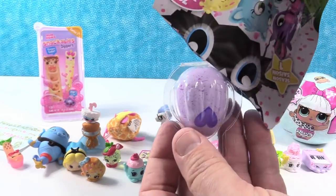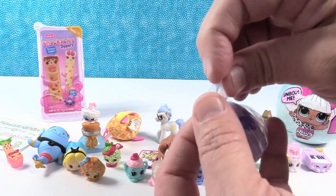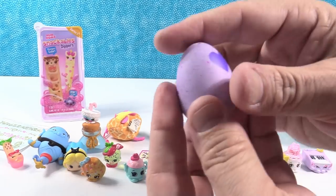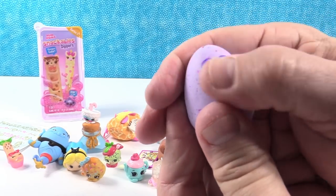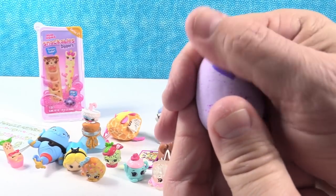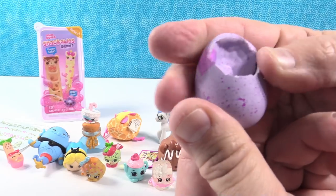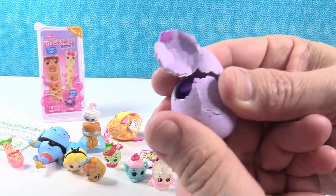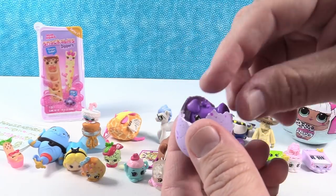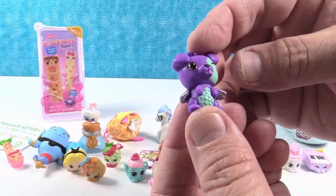We have a Hatchimal. I was going to say a Shopkin. But it's not a Shopkin. It's a Hatchimal. Series 1. Ooh, Series 1. I think you have a Meadow. Who can you get in the Meadow? You can get Kitty Can, Puppety, the Porcupine. I forgot his name. Hedgehog? I don't know. Hedgehoggington? I called him a Porcupine. Oh, we have Puppety. Little purple puppy. Woof, woof.